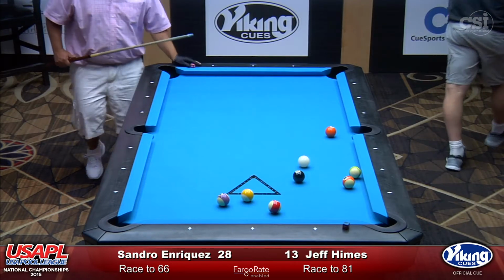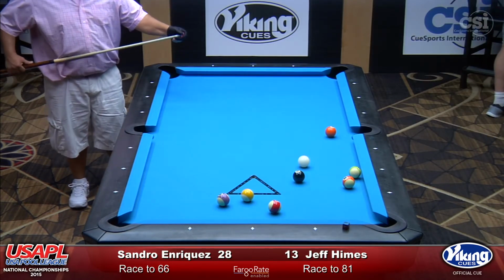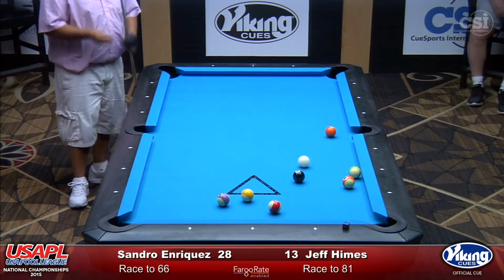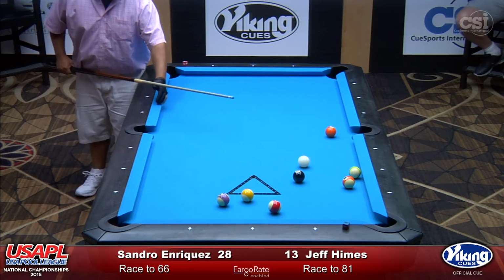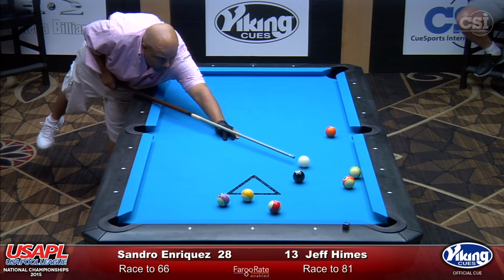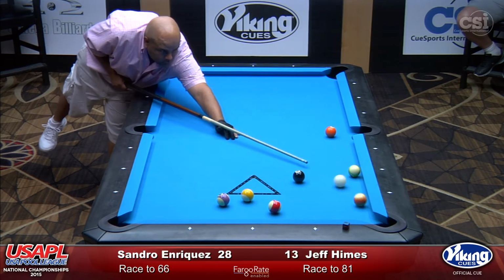Well, it's kind of a repeat of the last rack where he got almost all the way to the end and couldn't get out. And Sandro was able to get out after a fortunate roll on the cue ball. But let's see what he's going to do here.